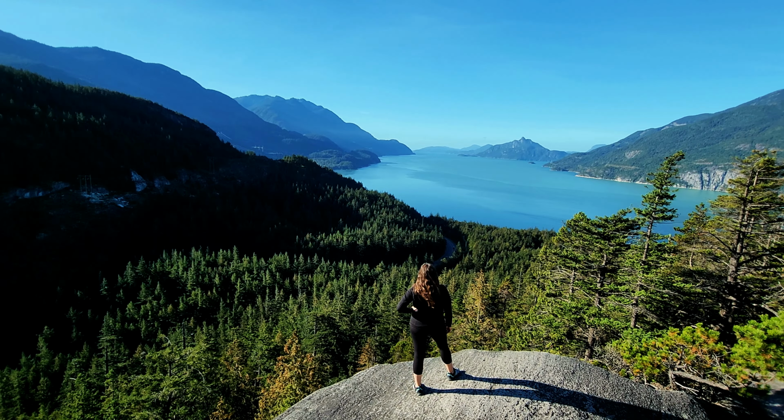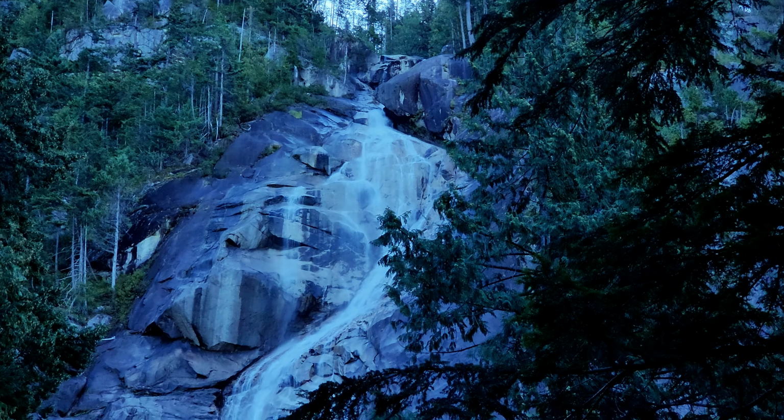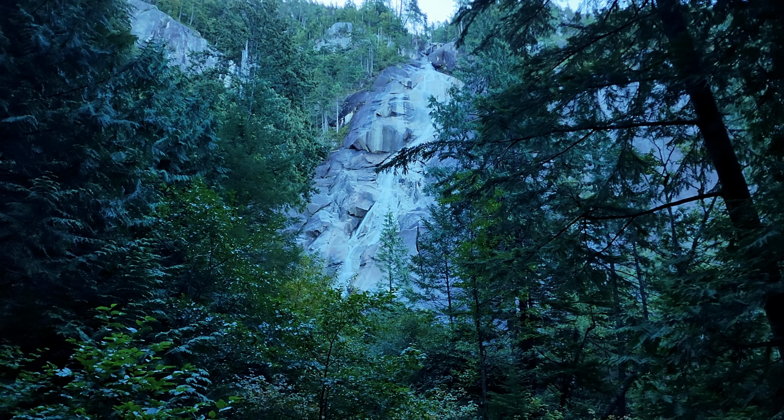The views at the top were gorgeous. Must-do hike here along the Sea to Sky Highway. It's super steep and rocky, but it's short, so just be ready because once you get up here, these views are beautiful. Our second stop was to see Shannon Falls. It's British Columbia's third highest waterfall, and it's almost 1,100 feet tall.